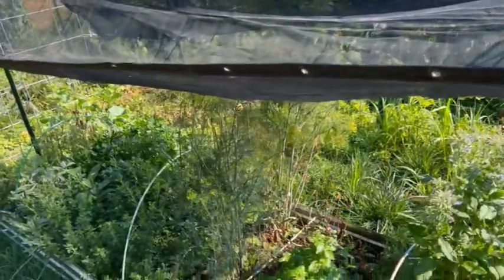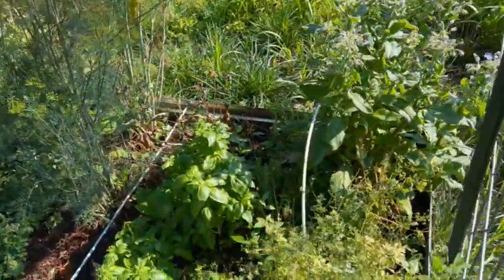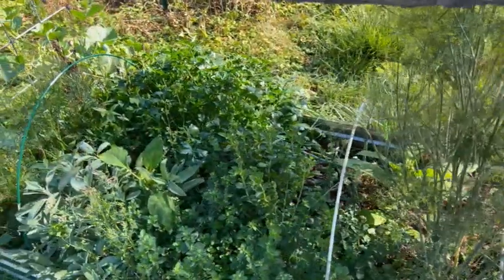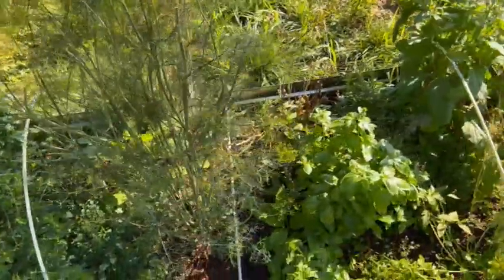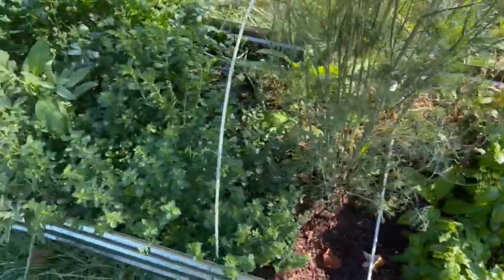To help combat the heat, I had only one shade cloth, and we stretched it out over the herbs that we had, because they're the most tender things that I thought needed protected from this extreme heat. And I'm so glad that we did, because everything survived and is thriving.